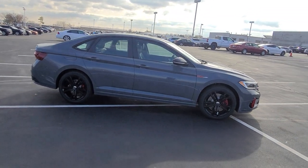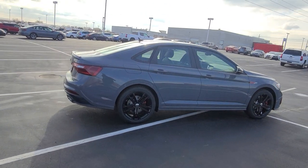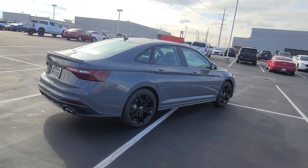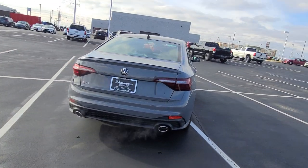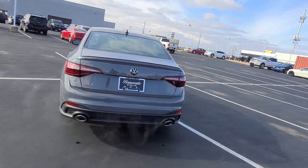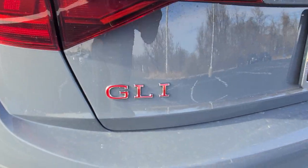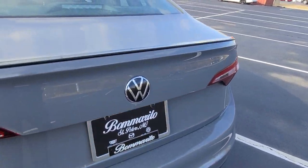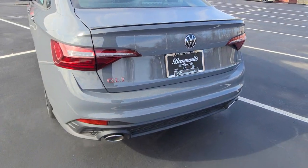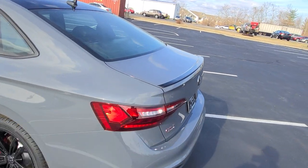It has the Golf R brakes on the front, the larger brakes there. Red calipers, black wheels, they call it dark gray, but it looks black to me. And then you have your dual exhaust here at the back. It also has the new GLI font right here, red trimmed out in chrome, and the new Volkswagen logo right here in the center. Now this car just came off the truck, just got PDI'd. Oh, and also the black spoiler on the back here on the trunk lid.